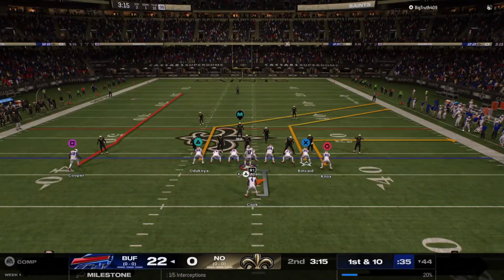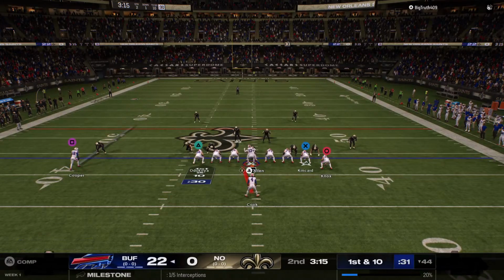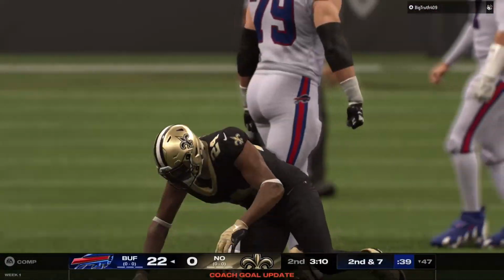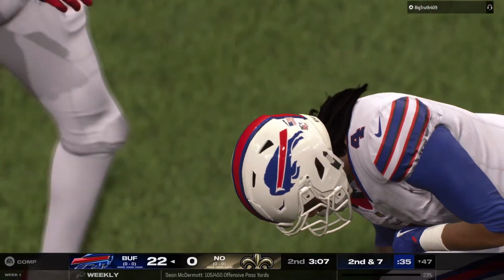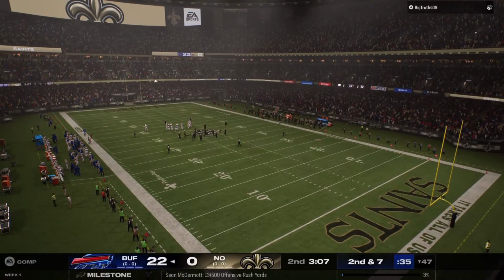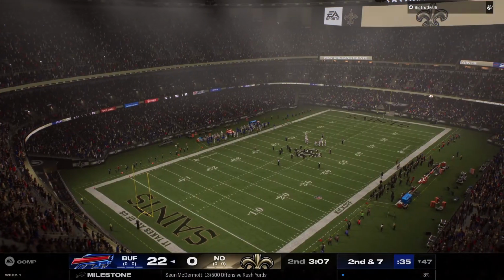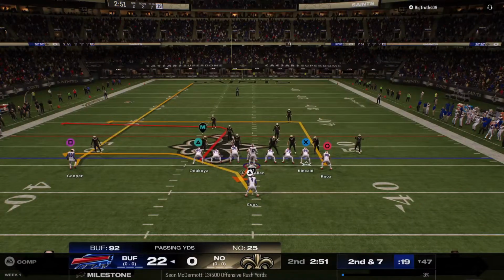Three tight ends in the game to start the drive. On the ground, it's Cook to start this drive. The hole closes quickly. He'll pick up about 3. Second and 7.